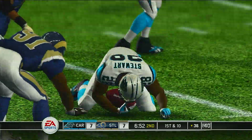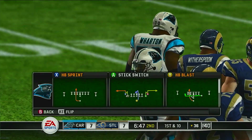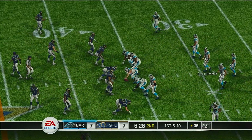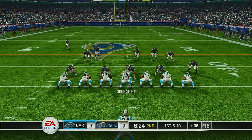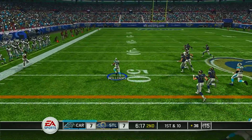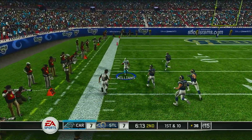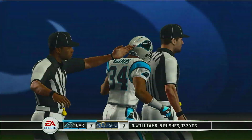He breaks the tackle. Jonathan Stewart gets his first carry of the game. Again with the run. Breaks one, and now he can work. Down the sideline. To the 20. To the 10. And they finally make the stop at the 3.